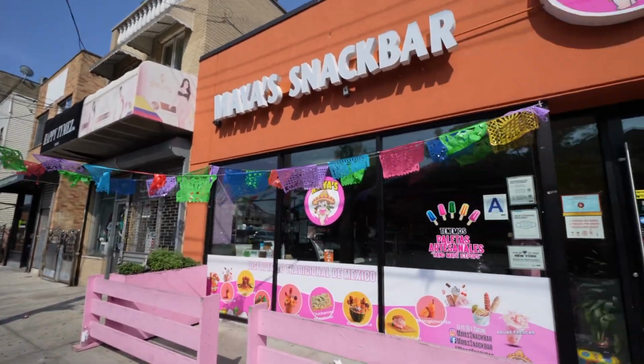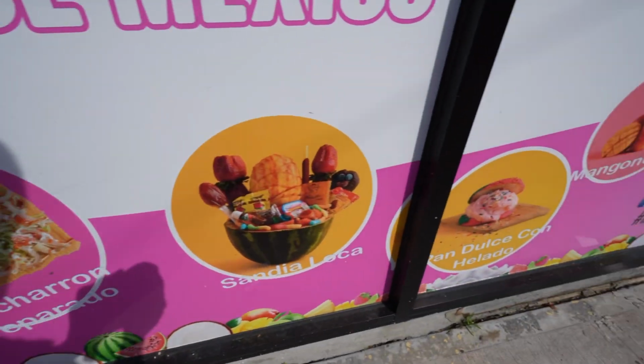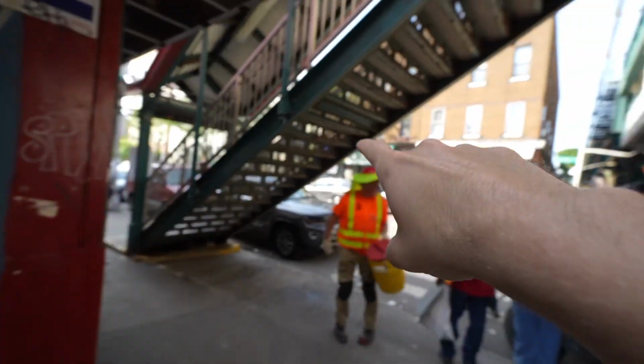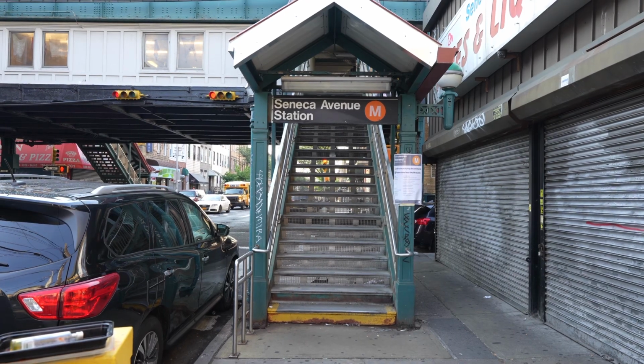This is actually the second Maya's snack bar I've seen. Boy, do they have snacks here. I'm not sure what some of this stuff is, but that looks like an awesome mango drink. It's also really cool is right here is another subway stop. It's right by the apartment, which is just down the street that way. And this is the Seneca Ave stop.